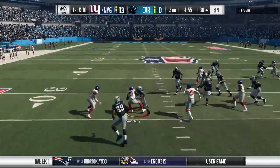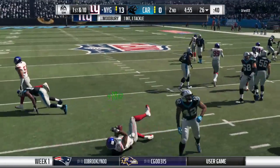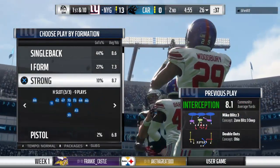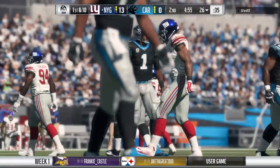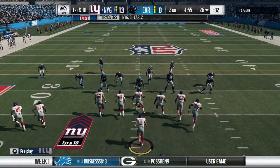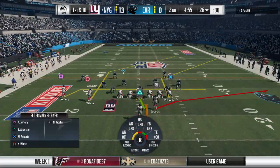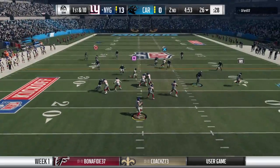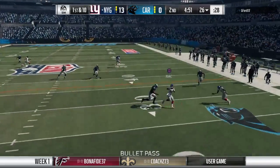Into heavy traffic, and it's intercepted. Picked off at the 25, and they will take over at the 26-yard line. So that's back-to-back drives where they've thrown an interception. Ordinarily, we look at the offense and say, what's going on with your scheme? Maybe we should look at the defense and just give them a whole lot of credit. They've got them frustrated right now.